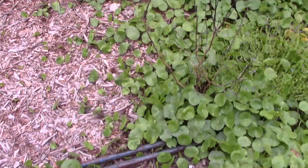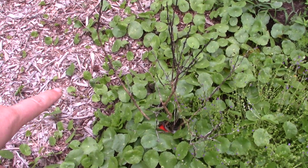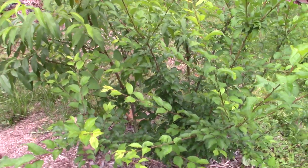But again, more weeds. At least those are pretty. This was my thornless key lime, and it's murdered. But these are doing amazing. That's about all I've got going on in the back.